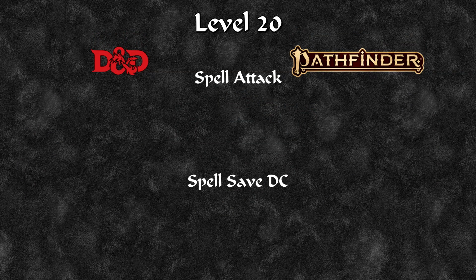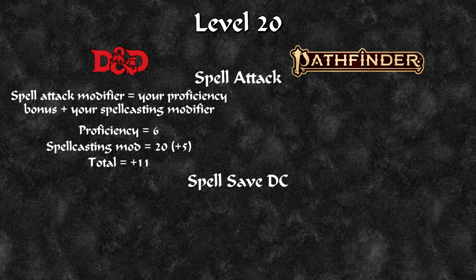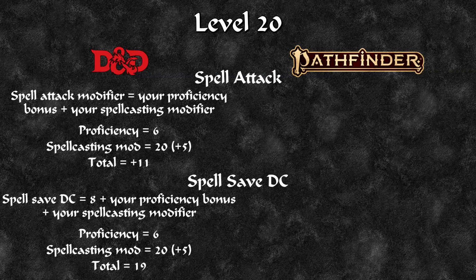And just for any heightening spells, we will assume that the character is maximum level 20, so for D&D your proficiency has gone up to 6, and as you can only get maximum of 20 in your spellcasting modifier without any equipment, we'll be assuming that everybody's fighting naked, you are going to have a +5, so 6 + 5 is a spell attack of 11. With the save, it is going to be pretty much the same, 8 + 6 + 5 for a spell save DC of 19.